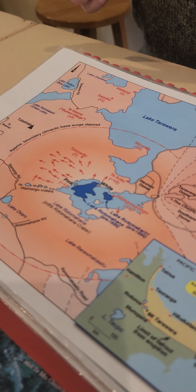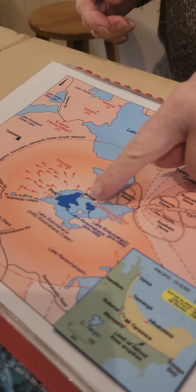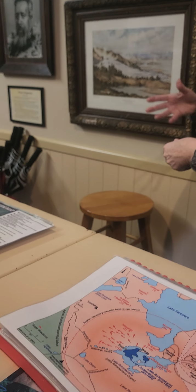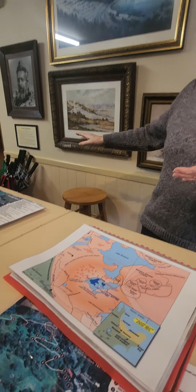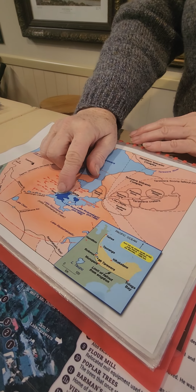Rotorua means warm lake, and it was too hot for fish, but there was a lot of bird life. But on the edge here of the lake was the world's largest sinter terrace. These are built up by geysers, and that was the world's biggest one. And on the other side of the lake was the pink terrace.